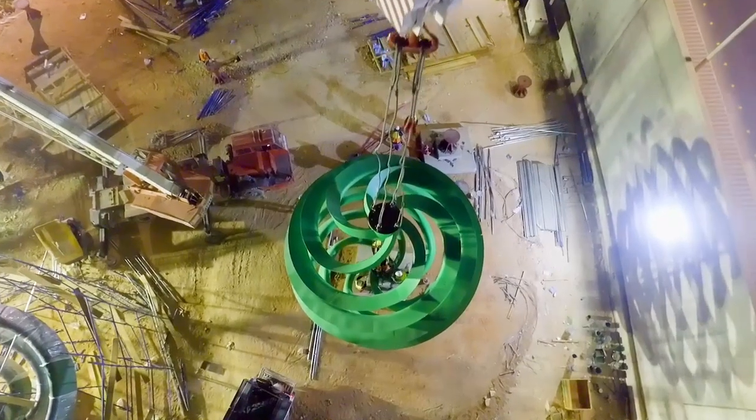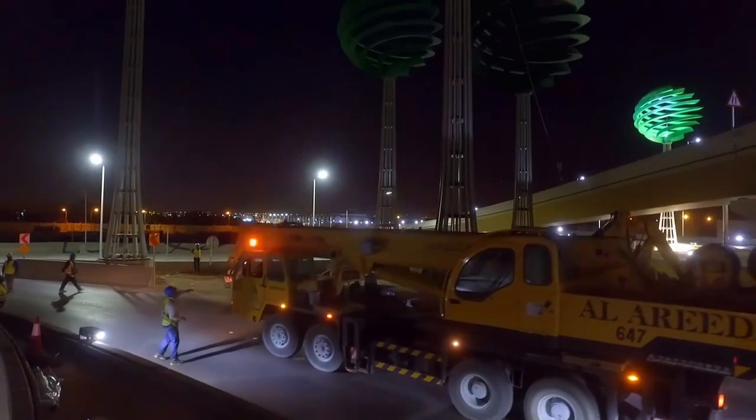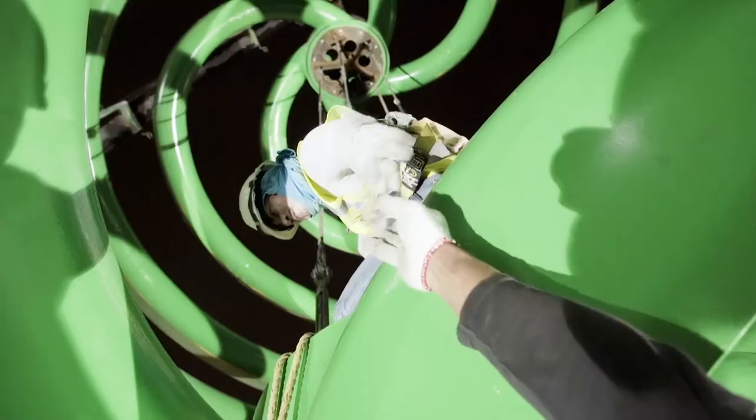We would temporarily, for a very short period of time, organise with the traffic authorities to cut certain areas of the road on the interchange, place a sphere on its supporting trunk. Once all bolts were tightened, loosen it off and open the road to traffic again.